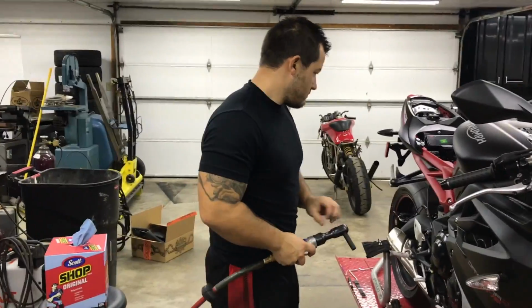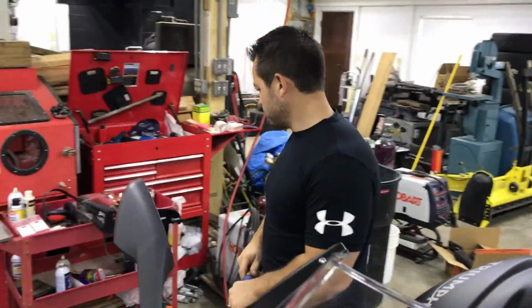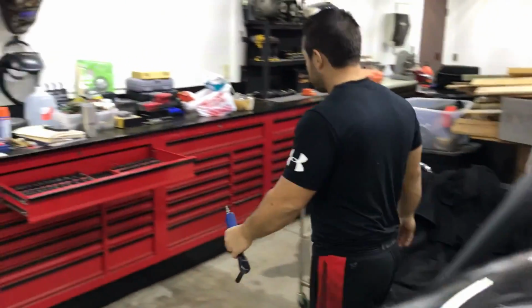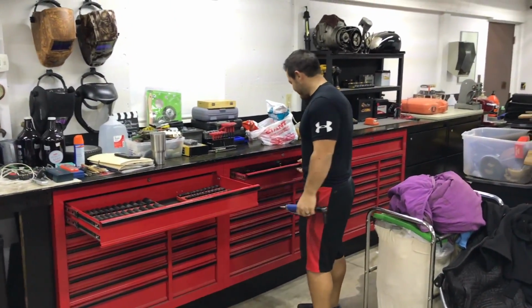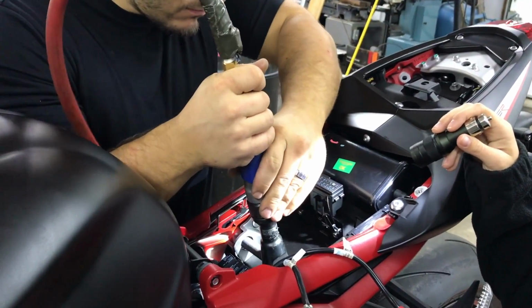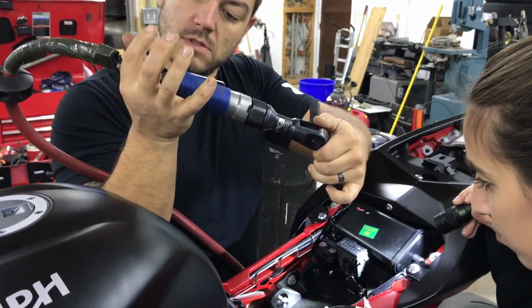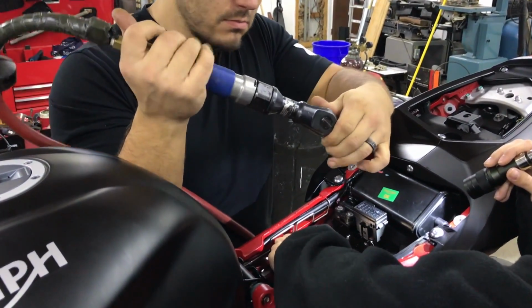Sasha's finger just busted out his air tools. What's the matter? Me Dado. Me Smash. Alright, let's see what you got, Dado. Got oil spraying everywhere, that's what I got. That was easy. Spraying oil all over the bike.